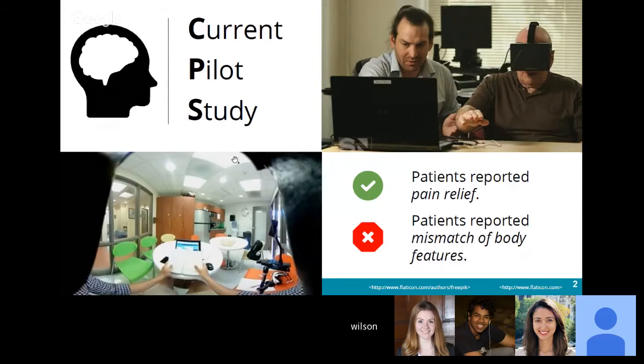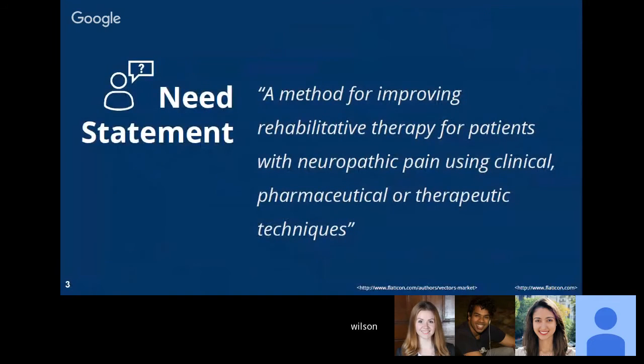This brings us to our needs statement. We are aiming to develop a method for improving rehabilitative therapy for patients with neuropathic pain, using a customized virtual reality environment to enhance user engagement and satisfaction.